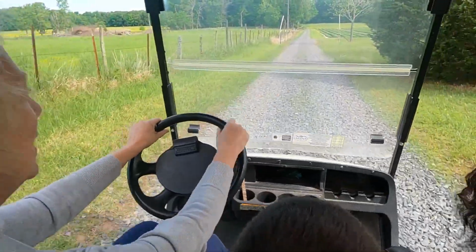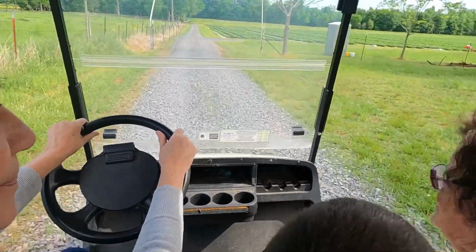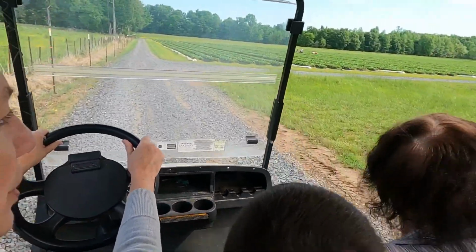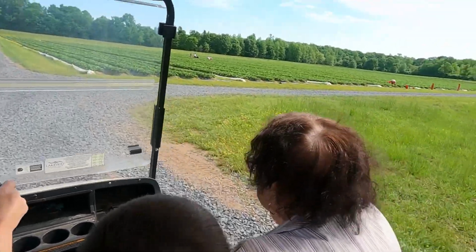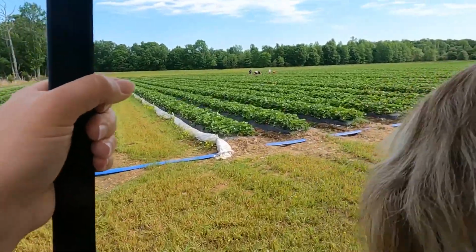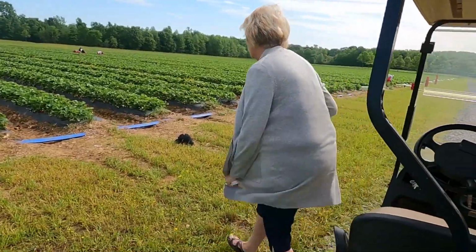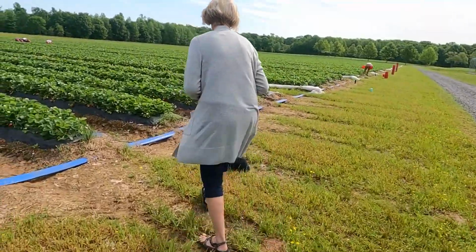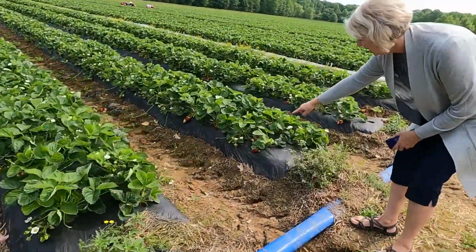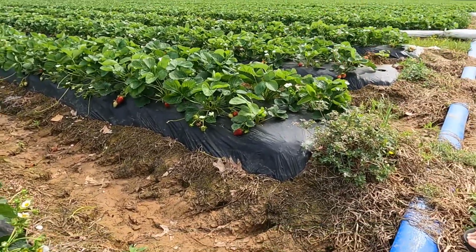So here we've got 4 acres of strawberries that we pick. Those are our pickers, and they pick the ripe ones for the day. You want to get out and look at one of the strawberries closer up? Can I eat them? Well, I'll let you have one, okay? You've got 3 to choose from. You've got that ripe one, and then you've got one down there, and then look at that big one right over there. So you pick one.